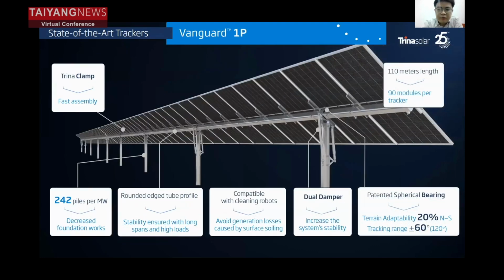And the last one is the 1P. This is the Vanguard 1P product. This year it can stand a maximum of 100 to 110 meters long, and it can install 90 pieces per tracker. For every megawatt, we just need to drive 242 piles. It also decreases the foundation work, which is the most complicated work inside the whole project.